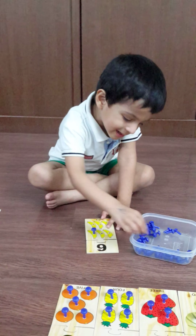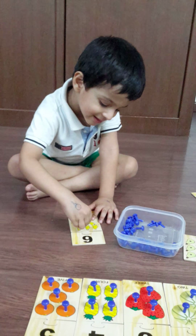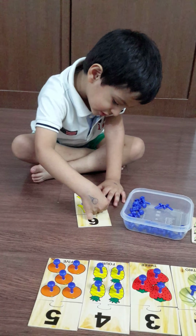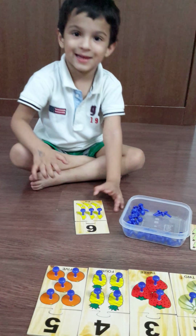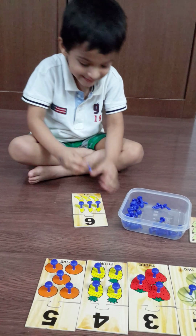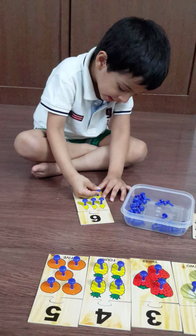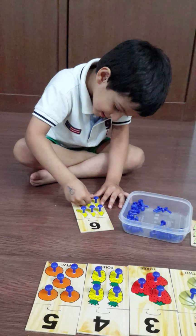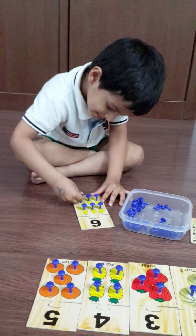This is my airplane cars. Airplane cars? Yes. Uh-huh. Like Larry and Sally. Okay. Like that story. Like that story? That story. Disney story? Yes. Okay, sweetie.